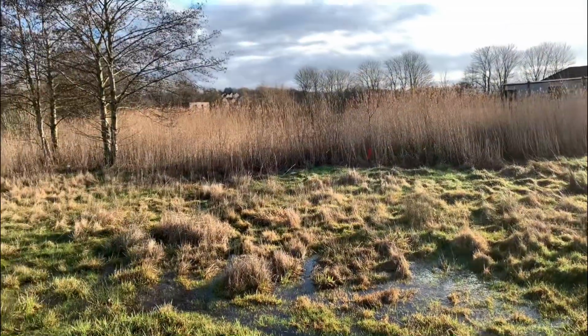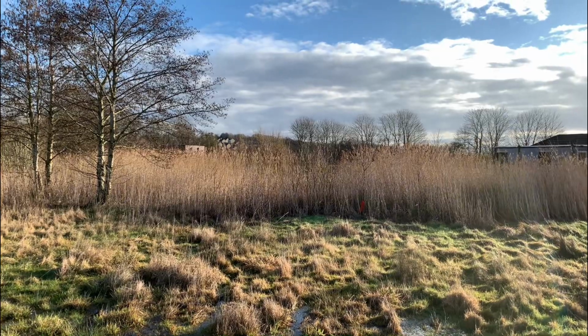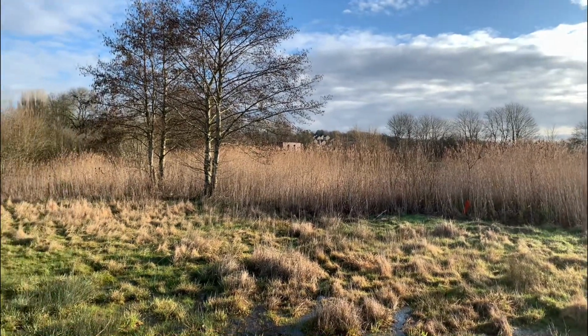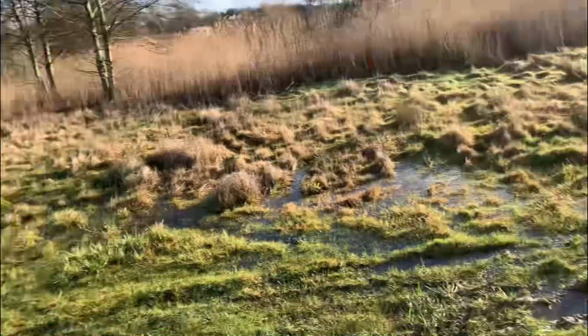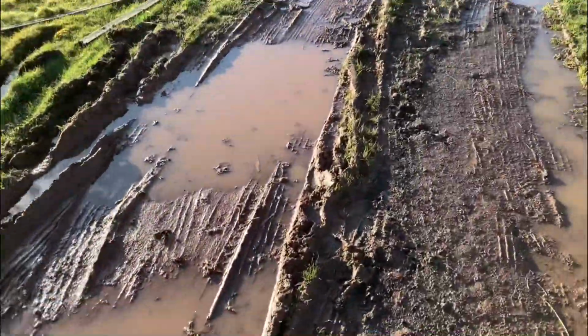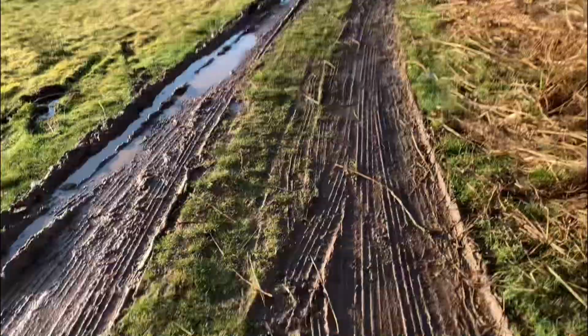You've got all this over here. I think there's a little pond over there actually. Looks like a bit of water table over there, some orange in there. Alright, let's go a bit further around and have a look. But yeah, if you do come up here, do not drive on this part here.